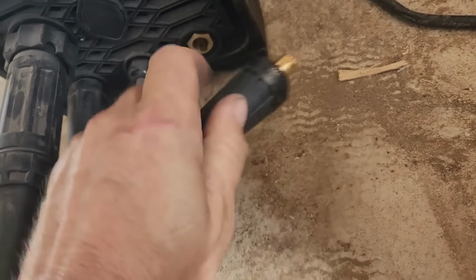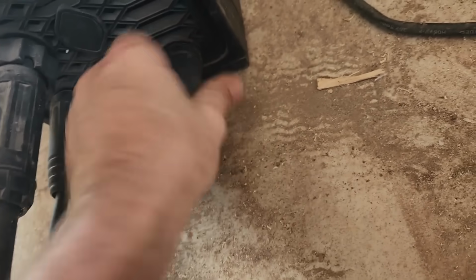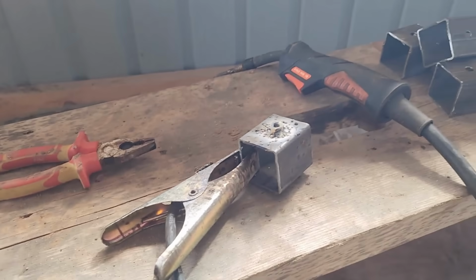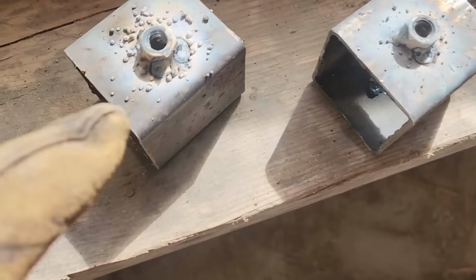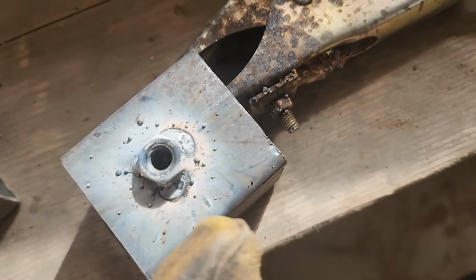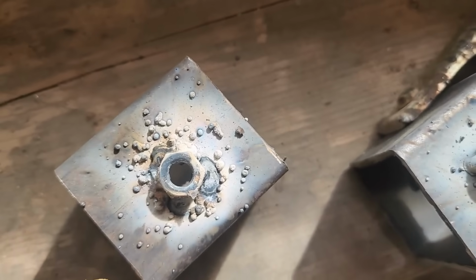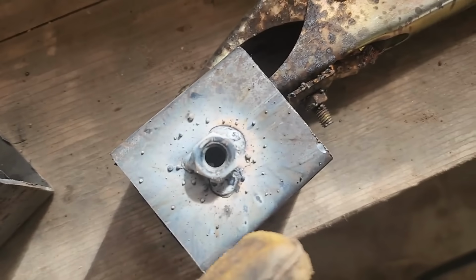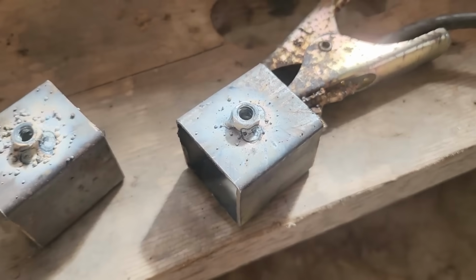So the good thing is I now have a chance to demonstrate whether or not this actually will make a difference. Alright, now we'll try again on another piece. Definitely a huge difference. Look at the splatter difference. Now I got maybe a hair more weld on this one than I do on that one, but I tried to do something similar to give a good comparison. Look at the splatter on this one versus that one. Massive difference. Now I gotta play with my settings a little bit to get a cleaner weld.